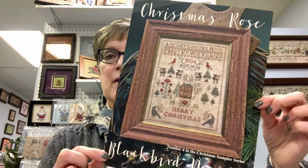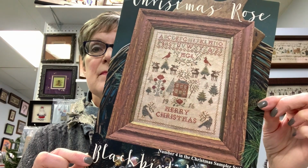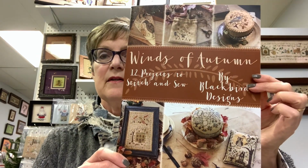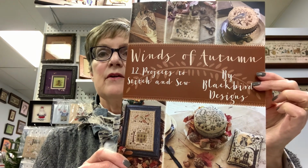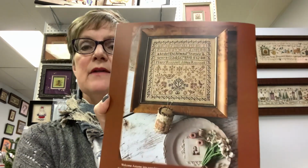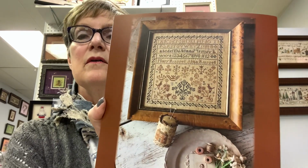Christmas Rose from Blackbird Designs. Winds of Autumn is a great book that has 12 different projects in it. So let's see, there's a bunch on the front, and then there's two, I guess, on the back as well.